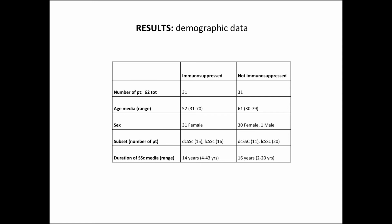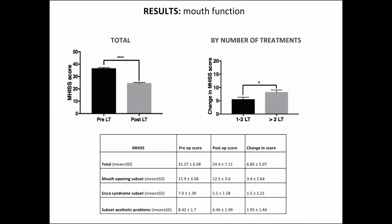We also found in this outcome measure that it didn't really matter whether you were diffuse cutaneous or limited cutaneous in regards to the outcome. It also didn't make a difference. You still had a good outcome. We found that there was a significant improvement in this patient group in mouth function, and also interestingly, if you repeated the treatment, which is what we do, a sequence of treatments, it is additive. It improves every time we do it, so it keeps going.